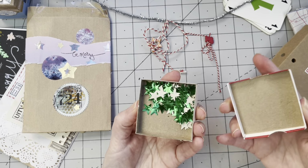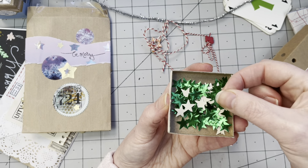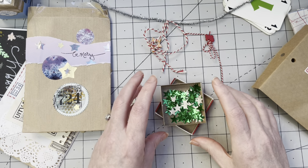There you go. Look at those. Those are real. I love them. The beautiful stars.